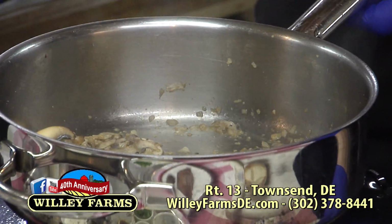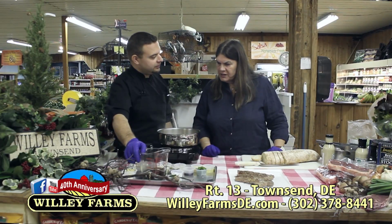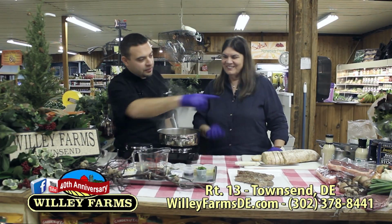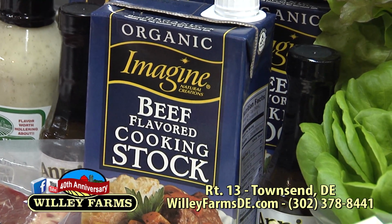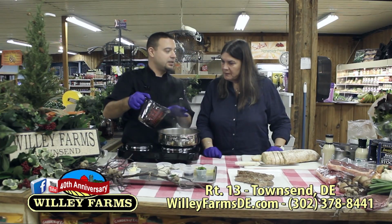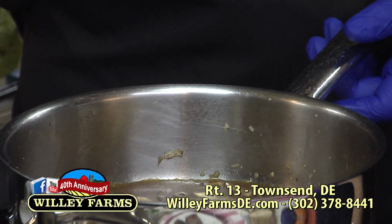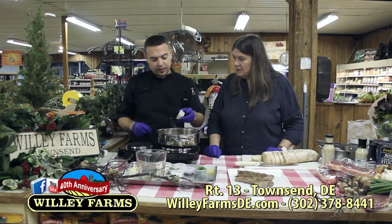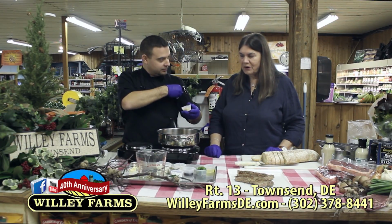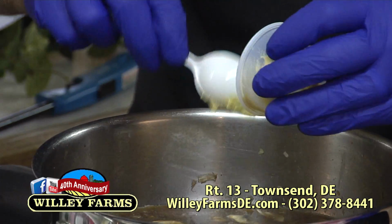It really looks great. It looks wonderful. Now, this is beef stock? Yes, we have some of the containers that it comes in right over there, the Imagine brand. This is 1 cup of beef stock, really tasty beef stock. 1 cup of that. And then we have 1 tablespoon of mustard, and the little spoon here. You come with your spoons. Of course.